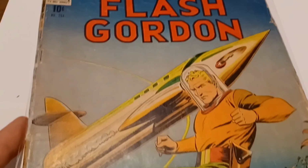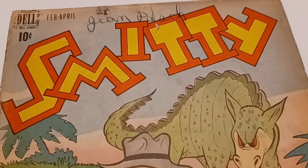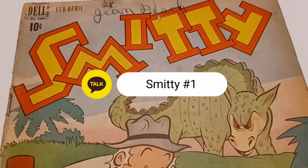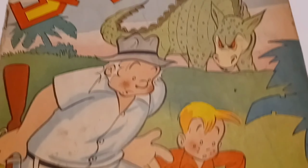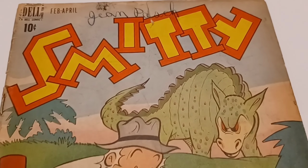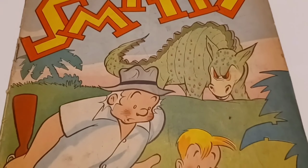Another book from 1948, also from Dell Comics, is Smitty. Smitty appeared in a lot of newspapers across the country and had his start with the Chicago Tribune in 1922. One of the earlier comics in the funnies with Orphan Annie and also Gasoline Alley and the like, Smiling Jack. So it comes from an age where the Sunday paper used to carry a collection of great artwork. And this is his first issue of Smitty in Dell Comics, April 1948. And the series actually ran in the papers from 1922 to 1974.